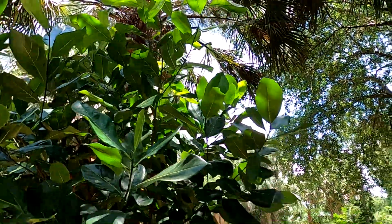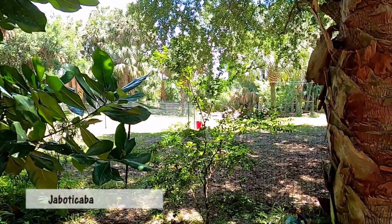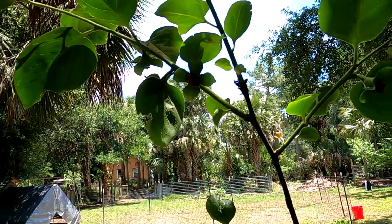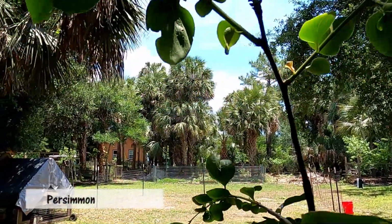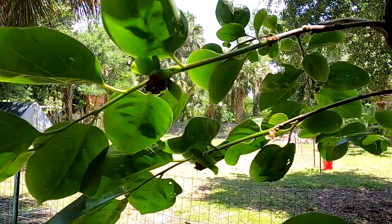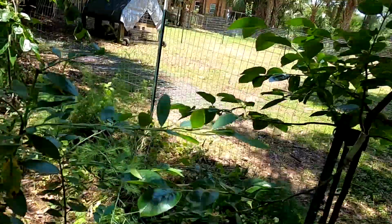Okay. Jaboticaba. Jaboticaba, yep. Yours and mine are about the same age. You guys can see that, but this is a pomegranate. Nope, persimmon. Persimmon! This is just like Fuyu. My persimmon. COVID brain is still showing up. So, very, very cool.